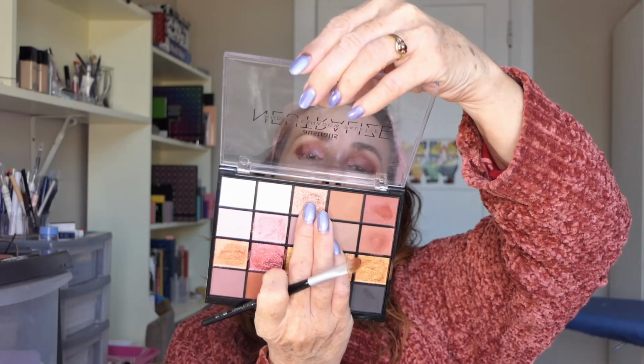Very pretty. And I think I'm going to go in with this one, which is Salted Caramel, for in between the two. These are really nice. Why haven't I used this before? Got a little bit of fallout, but not too bad. It's sweeping away, so that's good. That's so pretty.